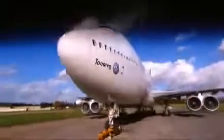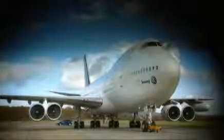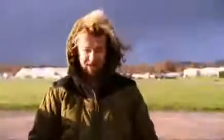After making sure the plane's handbrake was off, I sized up the enormity of what we were intending to do. Pull a jumbo jet with a family 4x4. I'm not sure it's going to do it, you know. So there we have it, set up.